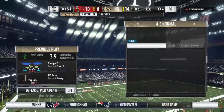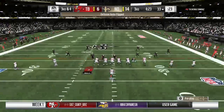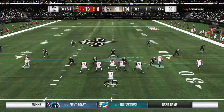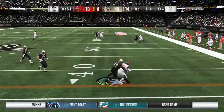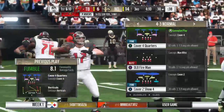Now, the question is, can this offense step up and make that play? Because that's been an issue for them in this game. The Bucs on 3rd down. Just 1 for 3 thus far. This is 3rd and 4. Working out of the gun, Rivers. It's complete to Brown, right side. Now a loose football. The ball comes out.